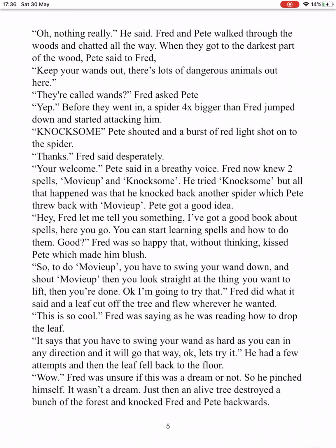"Hey Fred, let me tell you something. I've got a book about spells. Here you go, you can start learning spells and how to do them. Good?" Fred was so happy that, without thinking, he kissed Pete, which made him blush.